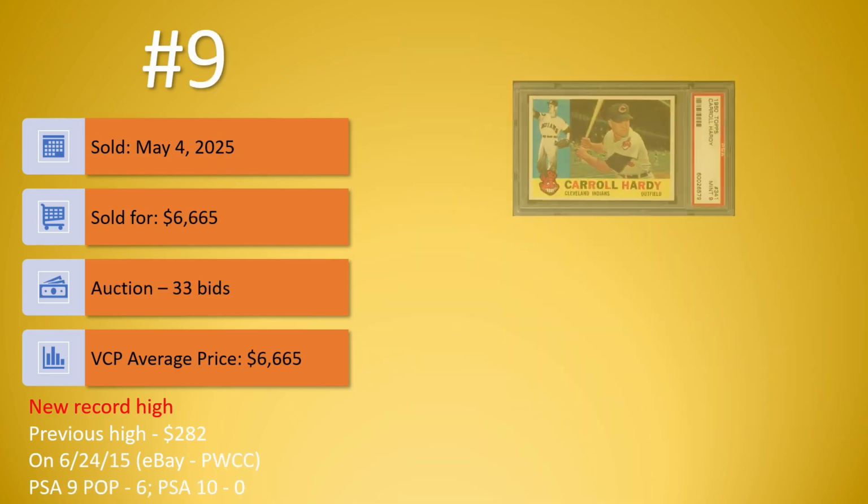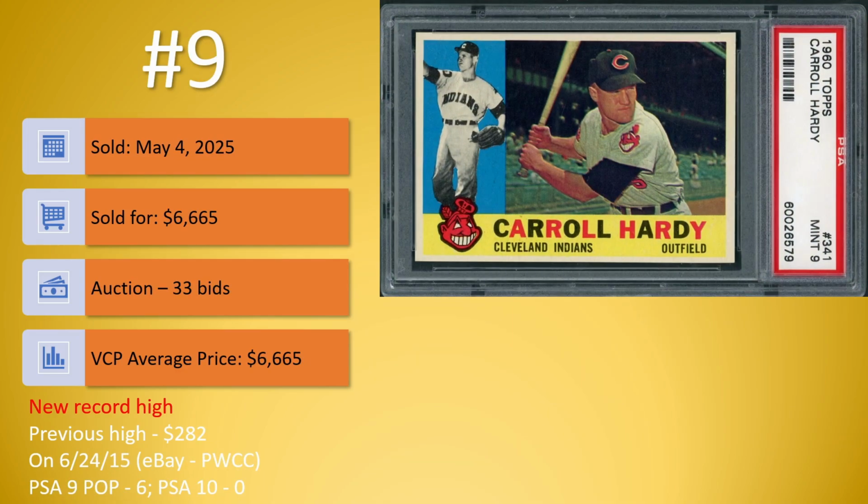At number 9, we have this 1960 Topps Carroll Hardy in a PSA 9. This one sold on May 4th for $6,665. It was an auction. There were 33 bids. The current VCP average price for a PSA 9 is this sale here at $6,665 and represents a new record high sale for a PSA 9 copy. The previous high was only $282 all the way back in June of 2015 through a PWCC listing on eBay. There have only been 6 graded a PSA 9. None have been graded a PSA 10.